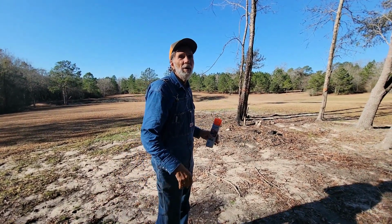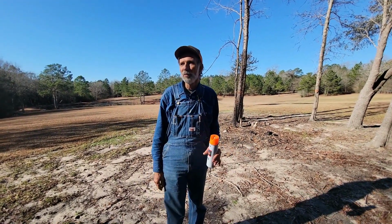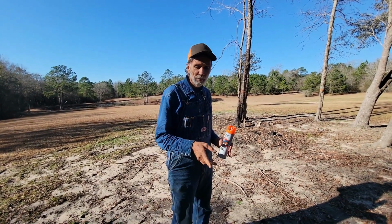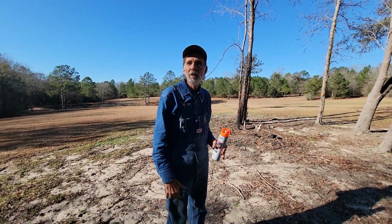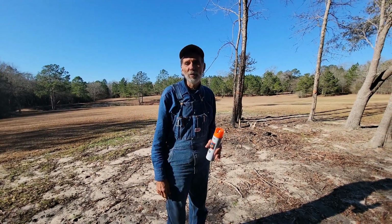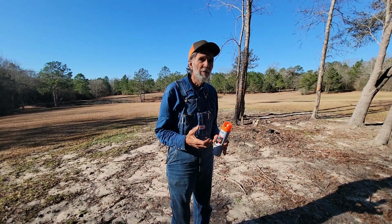So we've probably got 500 more on the property all through these woods that I'm just going to take time and go around through and tie ribbons on them and take my tractor, clean up around them one by one until I get them all cleaned out. And that is part of the journey, guys, is figuring out what trees you want to leave on a homestead.